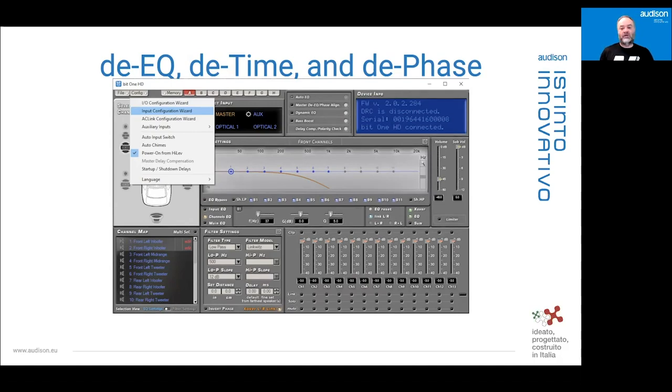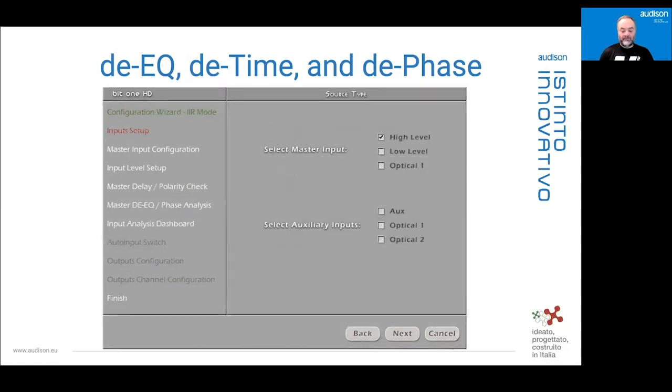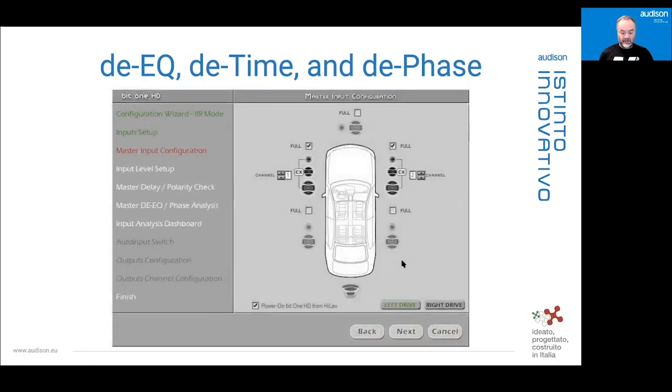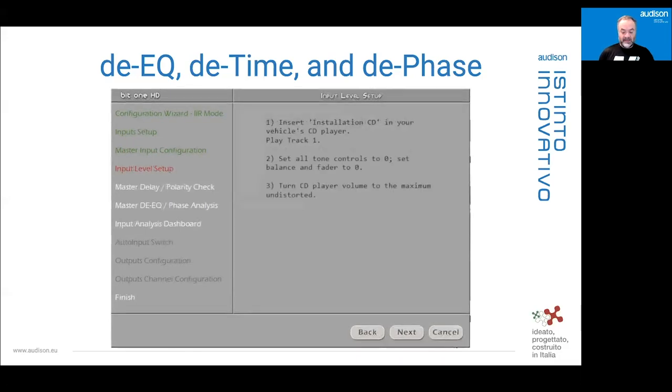From there, it's the same process for the inputs. Now here, you want to make sure that you have checked master delay polarity check and master DEQ phase alignment when you do this. Now, I went ahead and unchecked aux and the optical inputs, since I'm only using high level. Now here I get to define how many channels I'm bringing into Virtuoso. For the simplicity of the demo, I only brought in left and right front. And you can see here, I've defined the left and the right as full range signals. Right. So now I get to hit next and it says insert installation CD into the vehicle CD player.